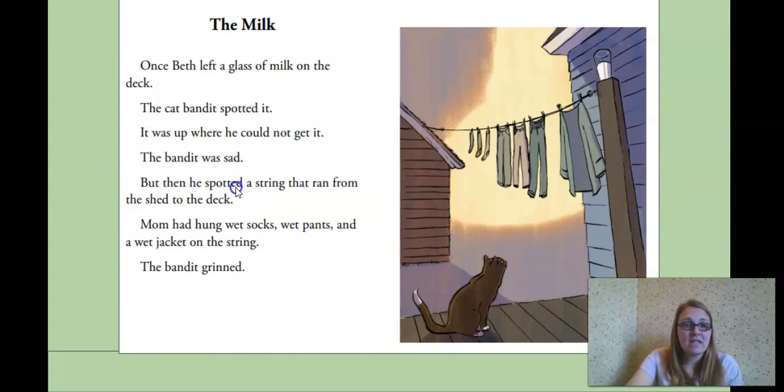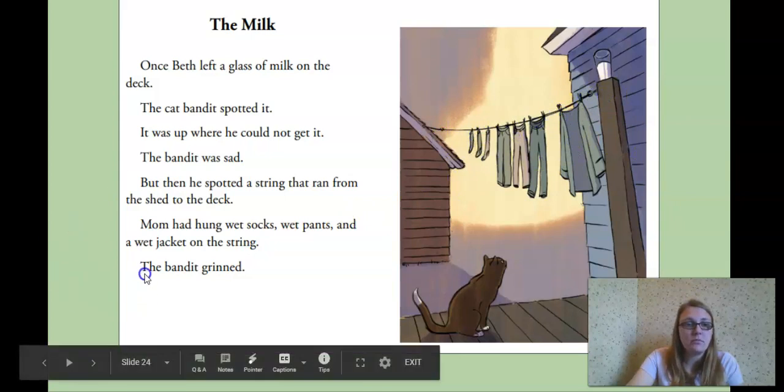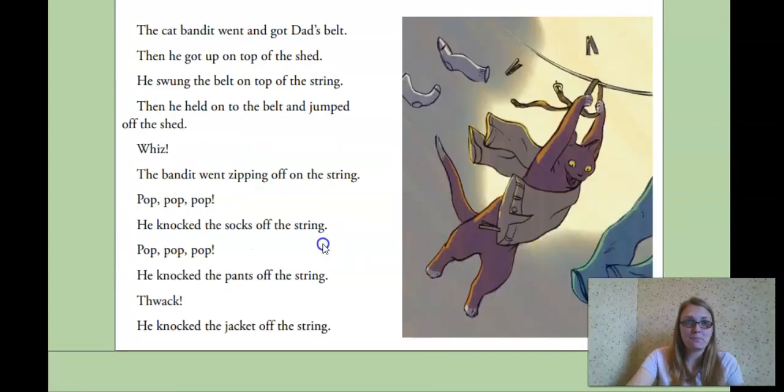But then he spotted a string that ran from the shed to the deck. Mom had hung wet socks, wet pants, and a wet jacket on the string. So here's that string he's talking about, like a clothesline. So he's got the wet clothes hanging on it. The bandit grinned. Uh-oh. The bandit has an idea.